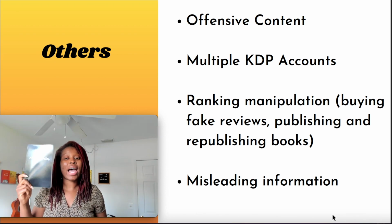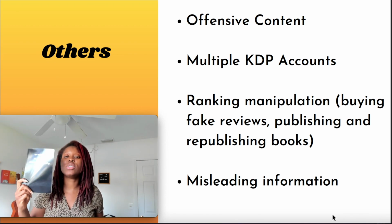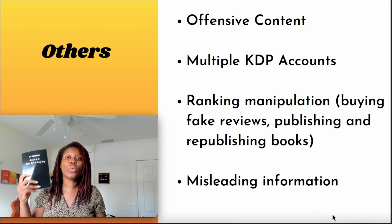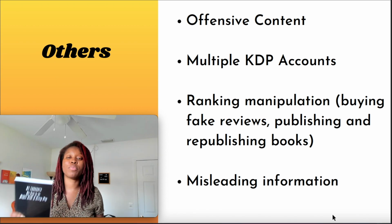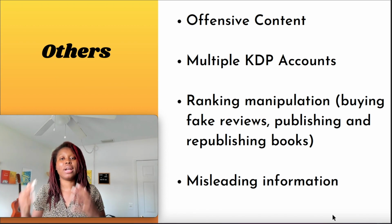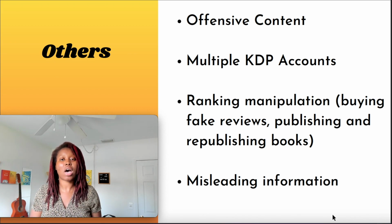You guys know that I published this journal in 2021, which means that if newer journals are selling better, I would not have gotten the sales that I got on this book. So you want to make sure that you are not following this practice. Amazon is seriously going to start cracking down on people who are unpublishing and republishing books.